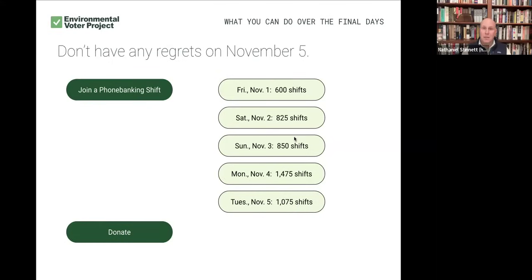Sign up for a shift. You'll get trained. You'll be given a proven script. You'll reach out to these non-voting environmentalists we've identified, 335,000 of whom we've already gotten to vote. Believe me, it works and we can use it.